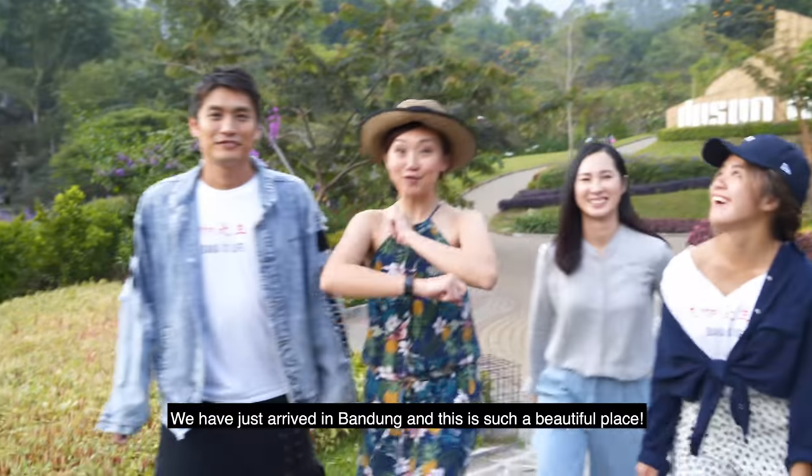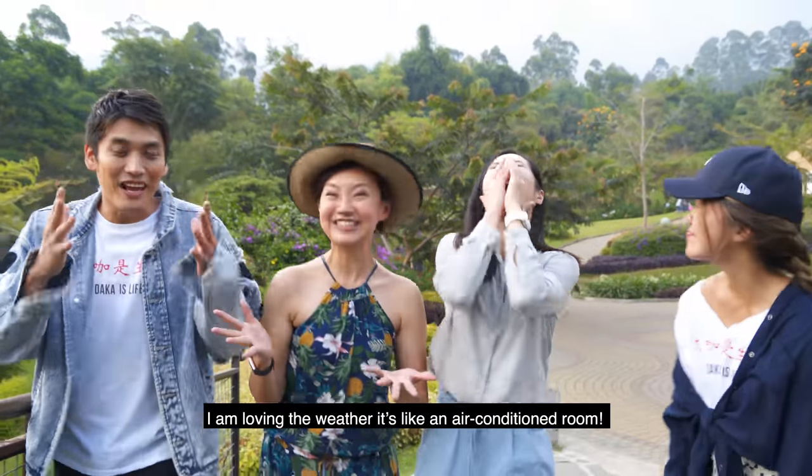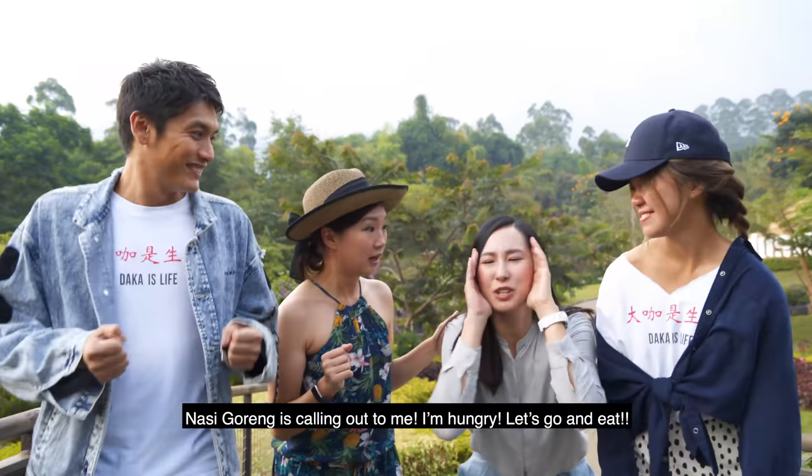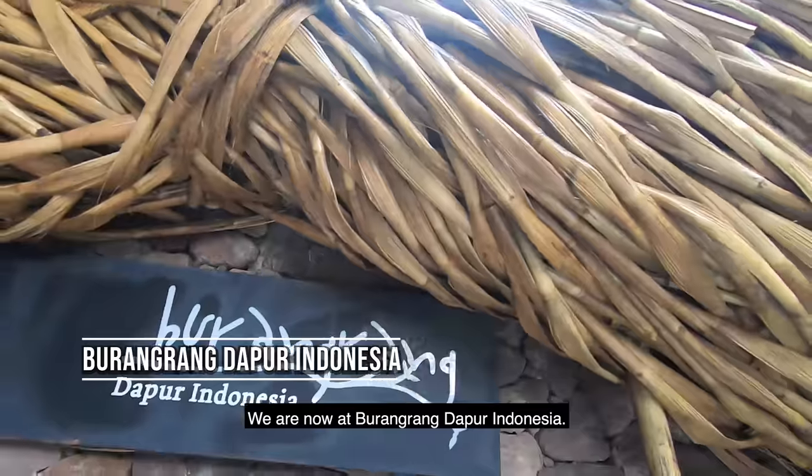We've just arrived in Bandung and this is such a beautiful place! We're loving the weather! It's like an aircon room here! Oh, nasi goreng is calling out to me! I'm hungry! Let's makan! We are now at Burangrang Dapur, Indonesia.